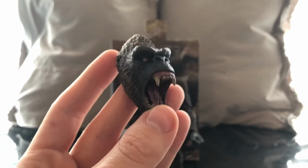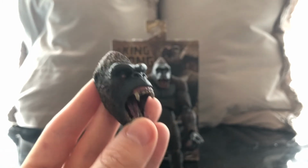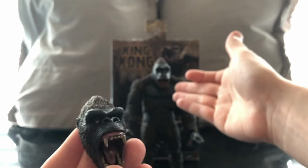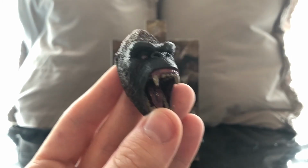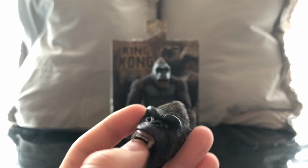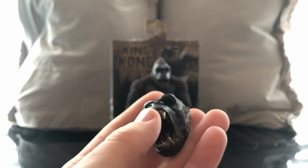Like I said, I might buy a second one, but I'm going to hold off for a while because I'm hoping Neca comes out with a black and white version. That way I will use the black and white version for this head sculpt. But if not, I'll give it until the next toy fair or something, and then I'll go and buy it and probably get a second Kong. I don't want to jump the gun and then be stuck with two, but whatever. You guys get what I'm saying. So let's go over there.